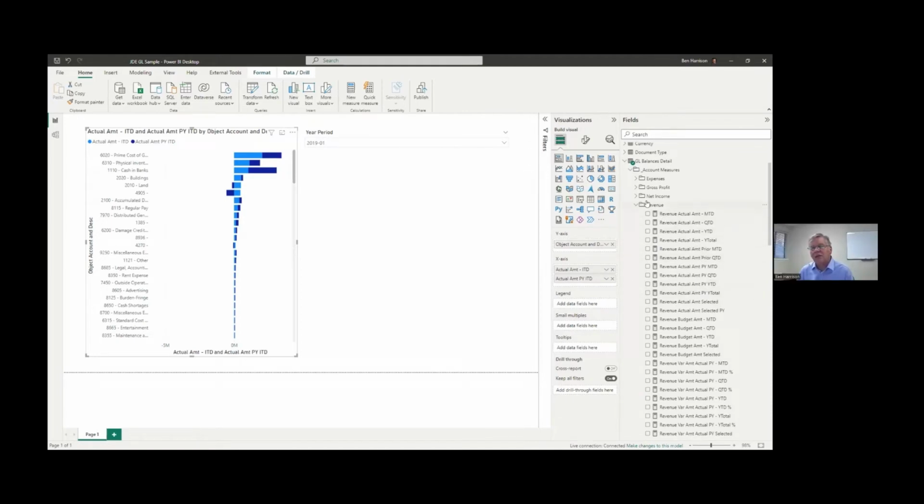Exactly correct. We've gone through and come up with a couple hundred out-of-the-box measures that are most common. You're going to want to add to these. The methodology of how you create this is very consistent, so it's easy to expand your model to new elements. If you're looking at revenue, you care about revenue month to date, quarter to date, prior year.